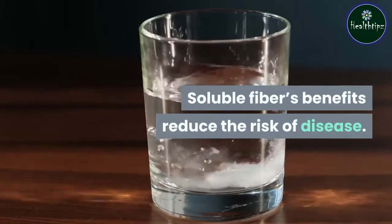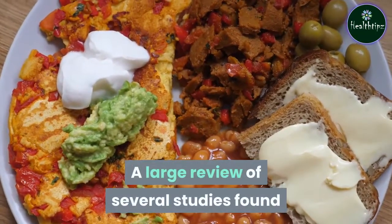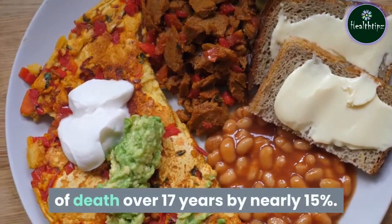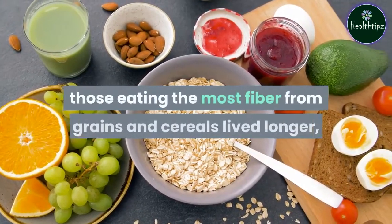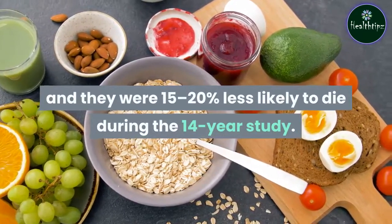Soluble fiber's benefits reduce the risk of disease. A large review of several studies found high fiber intakes of both soluble and insoluble fiber reduced the risk of death over 17 years by nearly 15%. Another study of over 350,000 adults found those eating the most fiber from grains and cereals lived longer, and they were 15-20%.